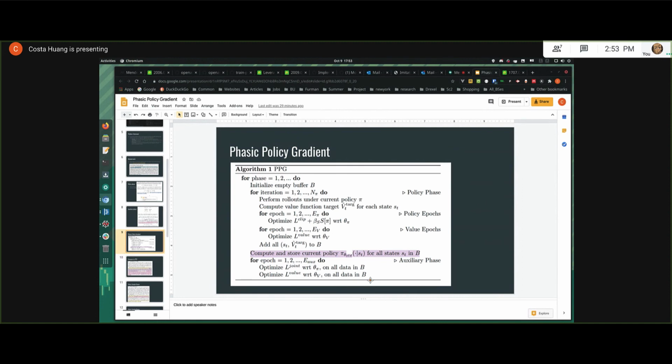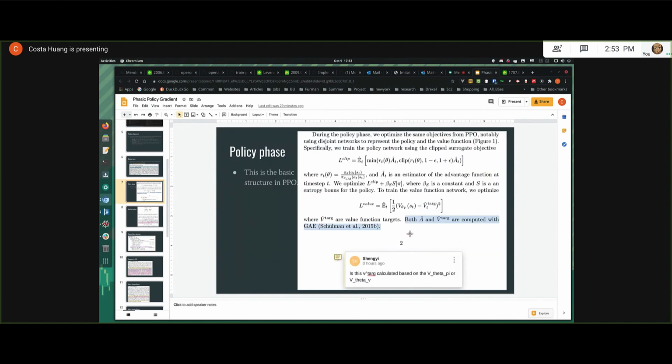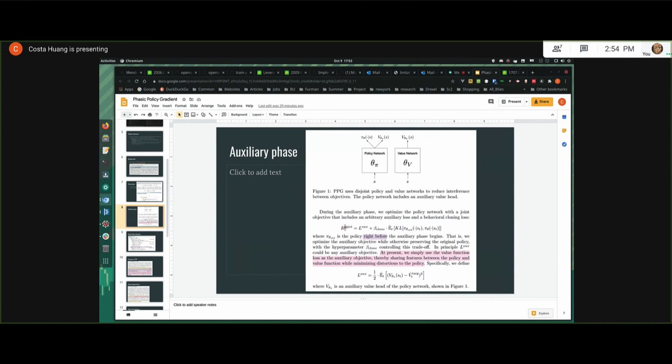If you look at the auxiliary loss, when you're talking about off policy updates, usually you need to adjust the importance sampling. But in the auxiliary loss over here, it's just really saying I want to minimize the policy change. So that is just an additional penalty term. I wouldn't really call it a policy update.